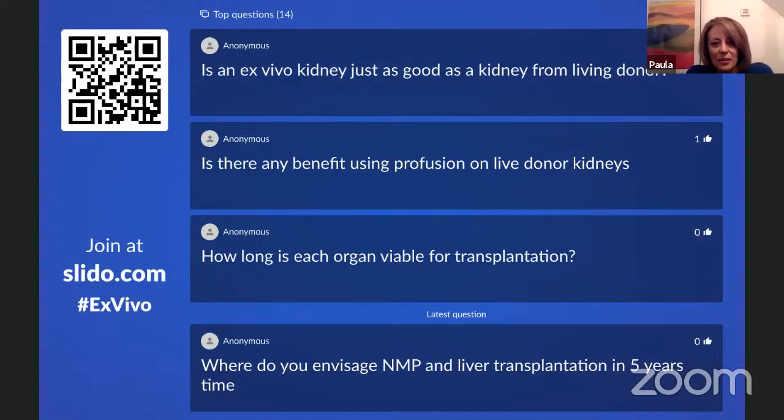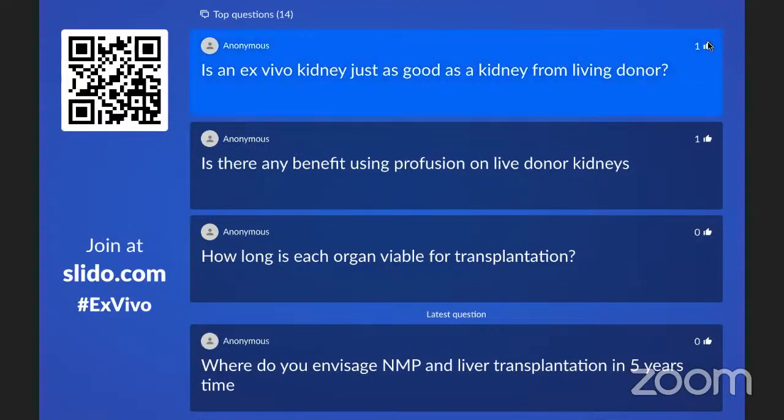And it looks like we have two questions related to living donation, Dr. Selzner. So the first is, is an ex vivo kidney just as good as a kidney from a living donor? No, it's not. The living donor kidney is in general a very high quality, very good kidney, which will have a very short preservation time because it's planned, it's done during the day. Donor and recipient surgery are done back to back. So it's like having a brand new car. You wouldn't bring that into a garage.